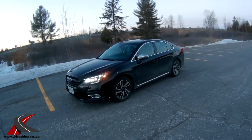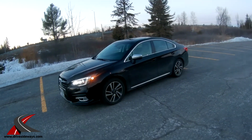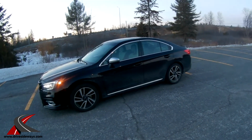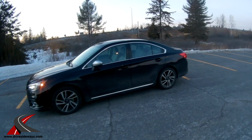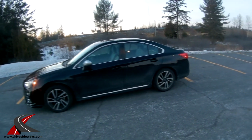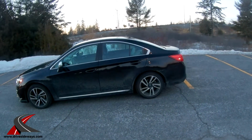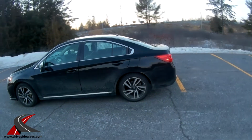This is the 2018 Subaru Legacy, and I think they've got a winner here. It's actually really good if you're looking for a sedan. I know the sedan market is getting a lot smaller, but Subaru's done a good job with this one, and it should be on your list if you're looking at a 4-door family sedan.